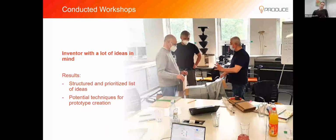And here you see him discussing with some people from the Makerspace Bonn. I think we discussed two of the highest priority ideas, how these could be put into practice and how a prototype could be created. So these were actually also the results, which I listed here: we put structure into the bunch of ideas, we put an order there, and at the end of the workshop series we had a list of potential techniques for how these ideas could be put into practice.